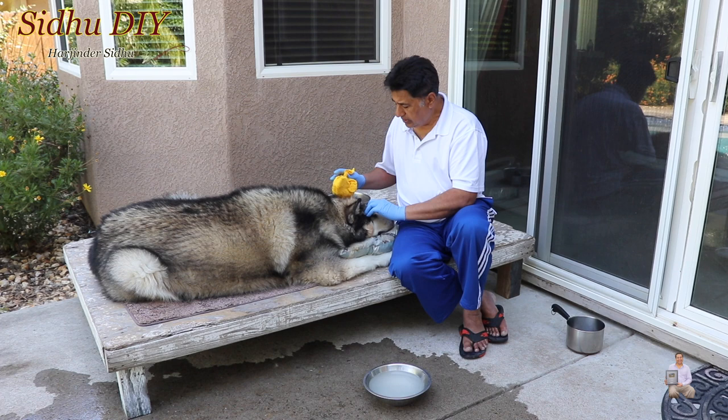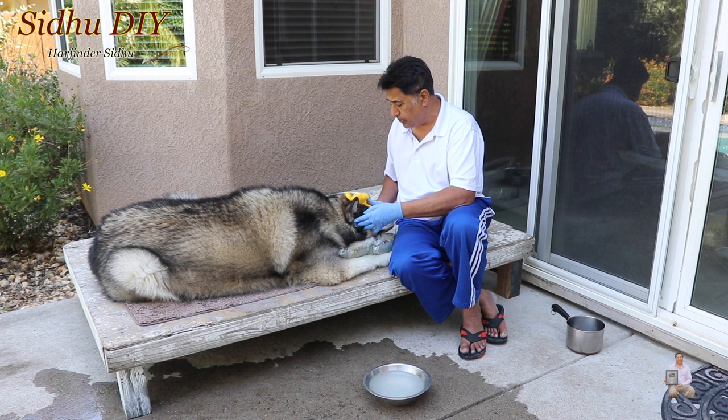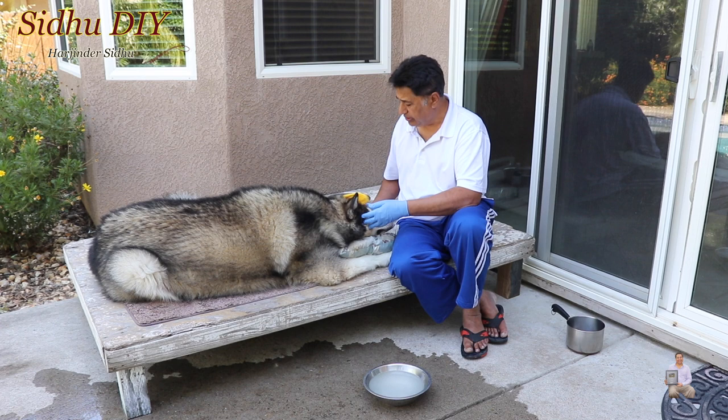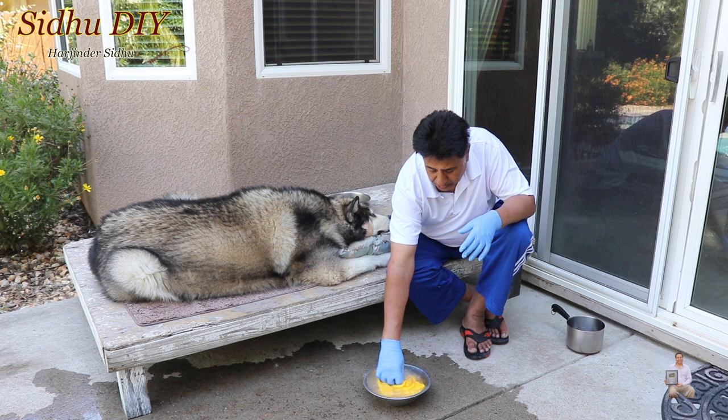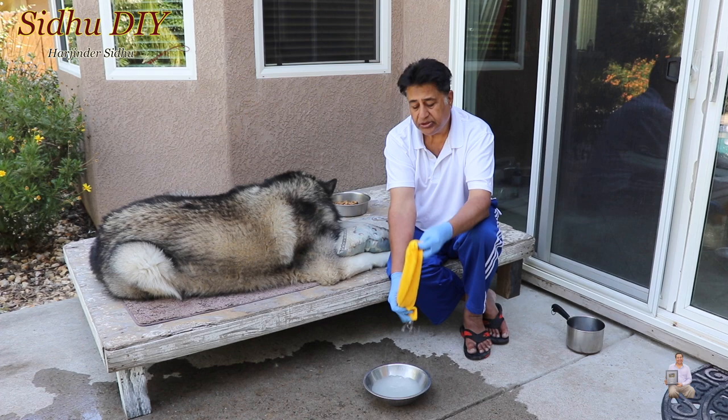The next day, he kept bothering me, telling me that he has some problem. He was barking and doing all sorts of stuff. And I thought, I don't know why he's doing it. Maybe he's just irritated or tired or wants something. That evening, he screamed again. So this is the third day of him having the hot spots.